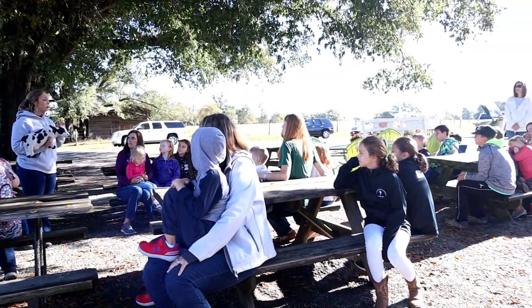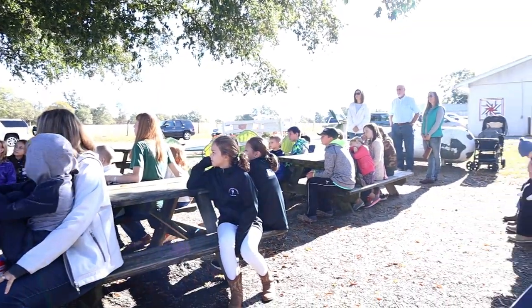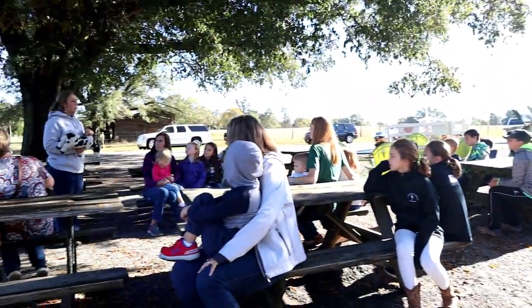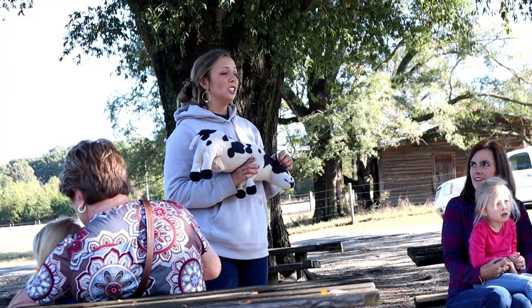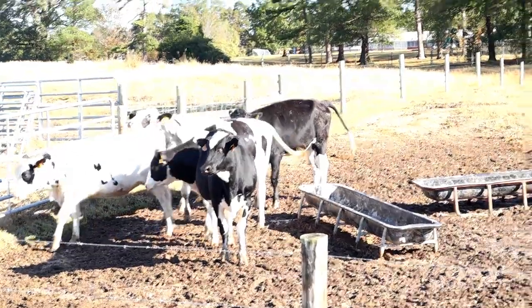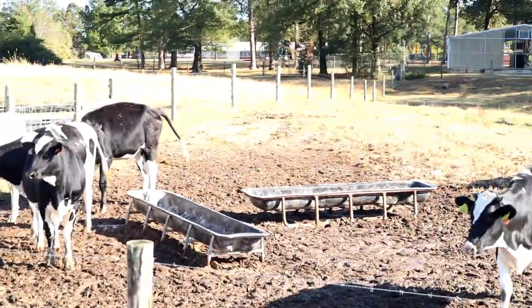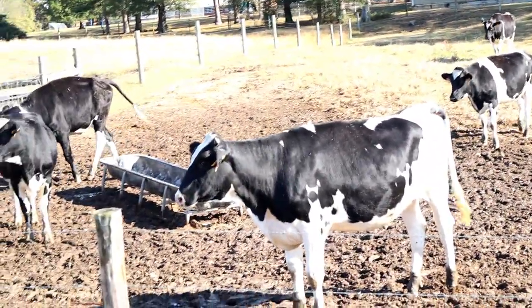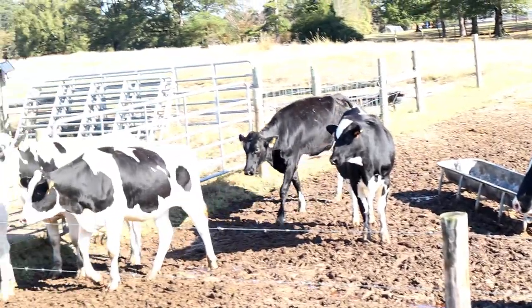When they're born, we have this little paste that we put on the tubs, and it just stops the horns from growing. And then that way we don't have to worry about that. So if you guys want to go ahead and load up on the hay ride. We have cats. Out here you see a bunch of Holstein cows. Black and white. And they're the most common type of dairy cows, because they produce the most milk.